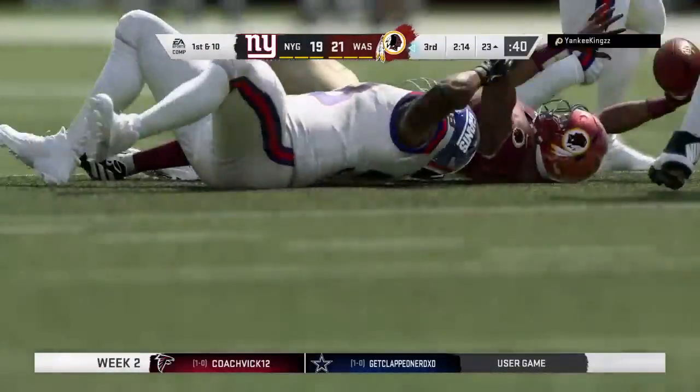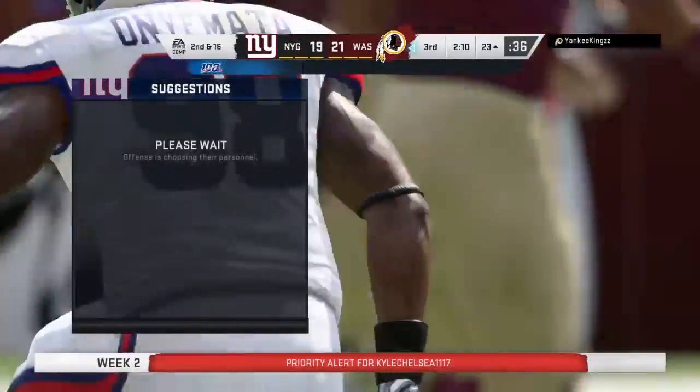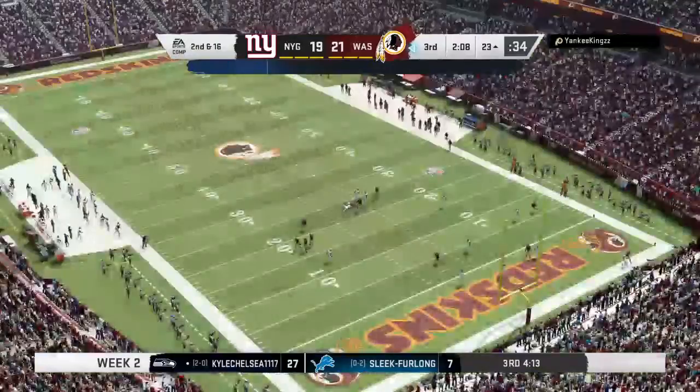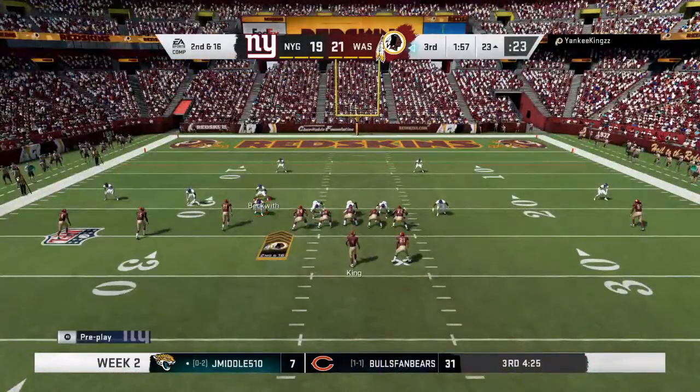And he's going to go down. He's sacked back at the 24. Different story this time around. We had that huge gain followed by a sizable loss here. Work to be done here on 2nd and 16 after the sack.